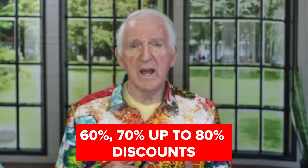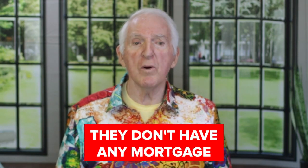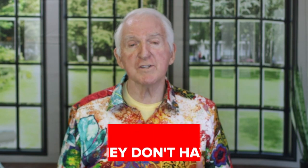Now, when they sell those properties without a mortgage, which is a big deal, they're selling properties at discounts of 60, 70, and 80% discounts from the market price or the tax assessed value. These properties are all being sold at absolutely rock bottom dollar, and they don't have any mortgage. So the county is authorized to do this, and they do it every single year in every county across the United States.